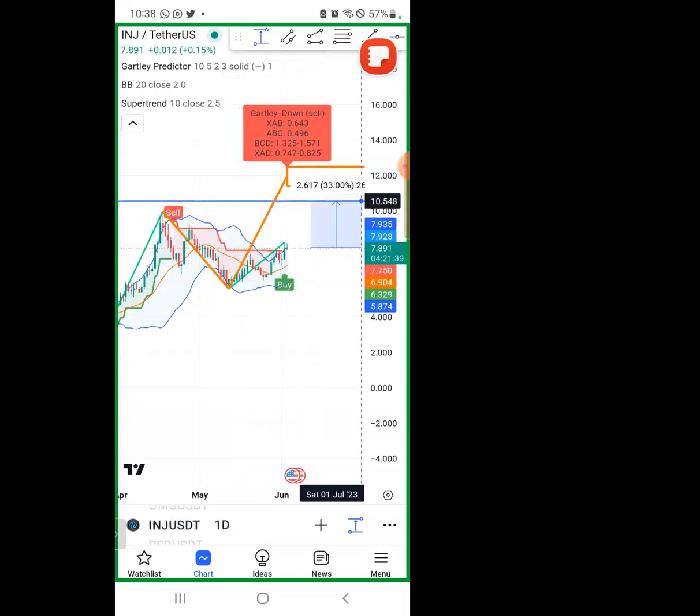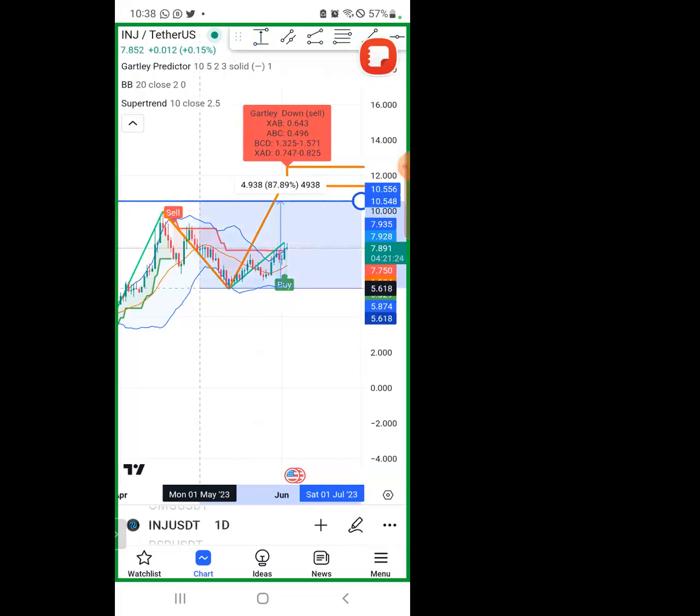This trade will give us 33%. You get the point? But there are people who started this program a month ago, and they want to take almost 100%, where the Gatli is predicting $12. But for us, we are starting late, and we are only going to get out at 10.5. That means that is 30%. When you have $1,000 and you get out at 30%, that is $300 profit.